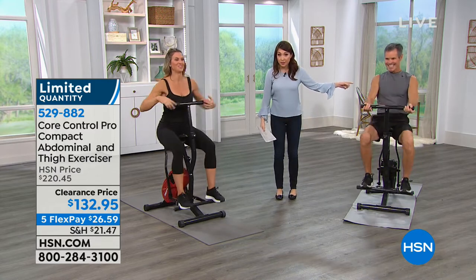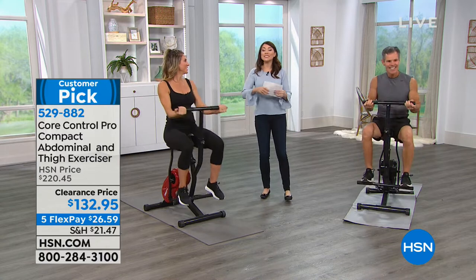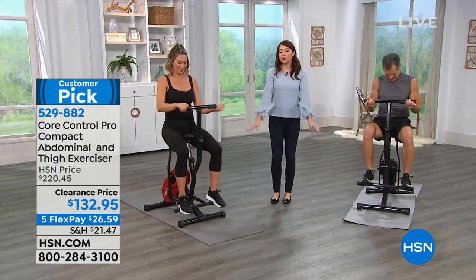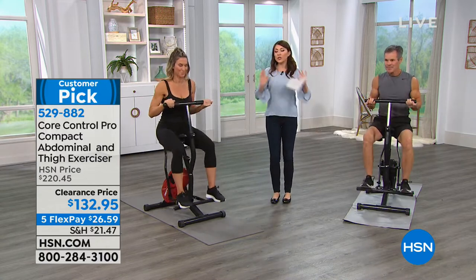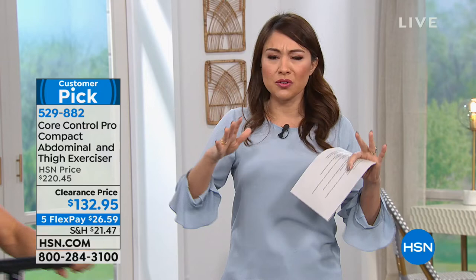This is a whole body situation. You see the biceps that are going on? That is amazing. And it doesn't matter if you've never worked out before and you feel intimidated about getting in the car, going to a gym, getting a membership, and figuring out all the different things that are in a gym.